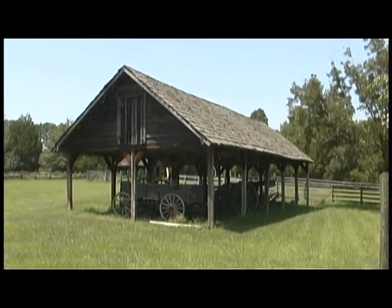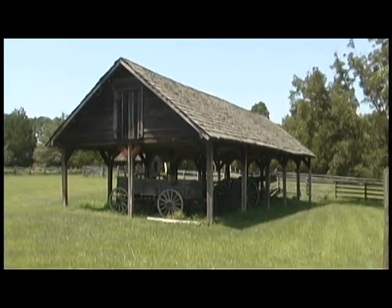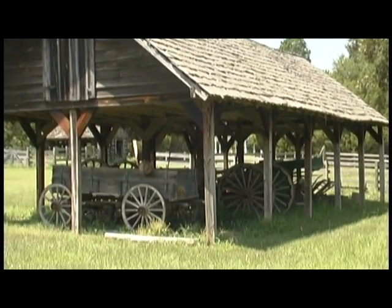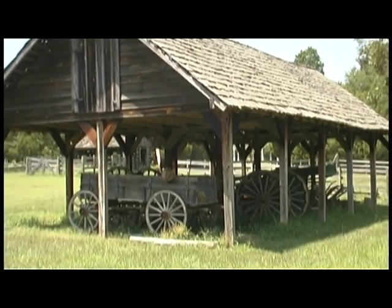This is the old-time pole barn. I'm sure if you travel through the South or whatever, you'll see barns that look similar to this, and they'll have their tractors and wagons and all their farm utensils under these pole barns, which are probably a little bit more modern than this one.